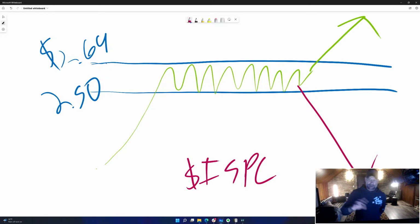So what I expect to see on ISPC, the more this coils, okay, so what I'm denoting, I know my handwriting is pretty sloppy, 269 channel to the upside, basically that Oracle level. 250 is the channel to the downside, which is VWAP, as well as a whole dollar, half dollar. So the more this coils between those lines, the more I expect a violent move one way or the other.